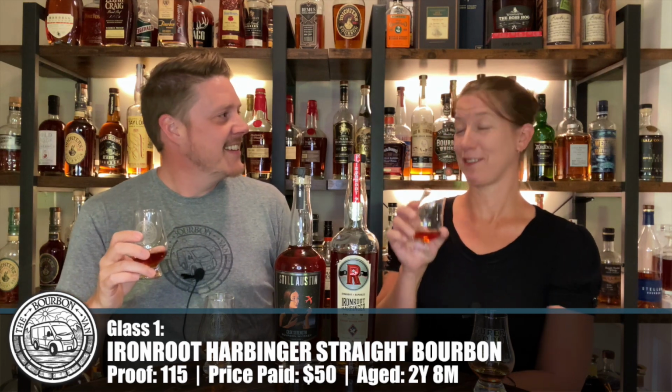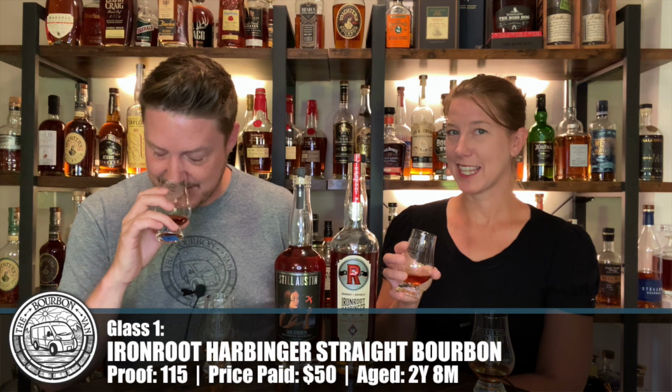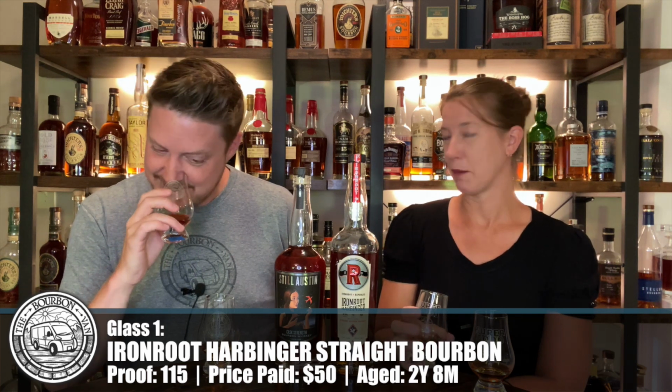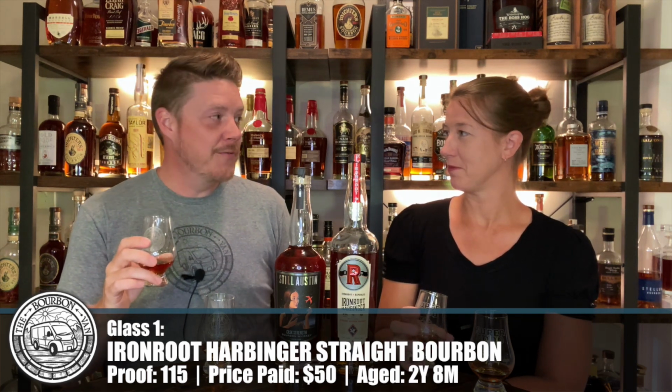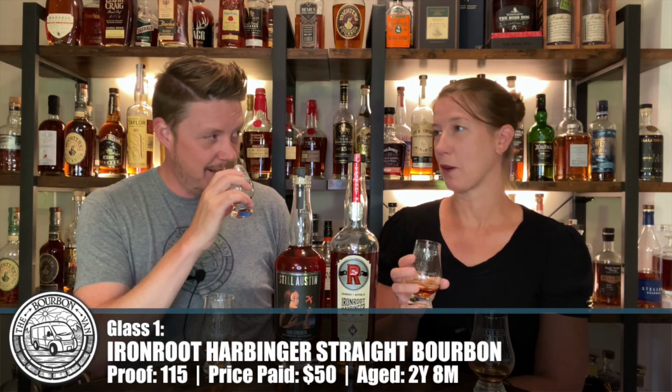I'm excited about this. I can't wait. Texas has such an interesting smell, taste, everything about it. And this glass number one is no different. Holy smokes. Exactly as advertised. Very not strange. I would think that this was a bourbon, but I wouldn't confuse it for anything other than Texas whiskey. Yeah, that's actually a great point.